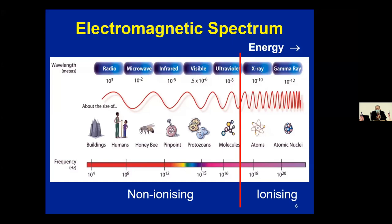There is a so-called demarcation. The ones on the left are called non-ionizing radiation: the visible light, infrared, ultraviolet, radio wave, microwave, and so on. The ones on the right are the ionizing radiation, which is the X-ray and gamma ray. We are familiar with X-ray. So there are these two parts of it.